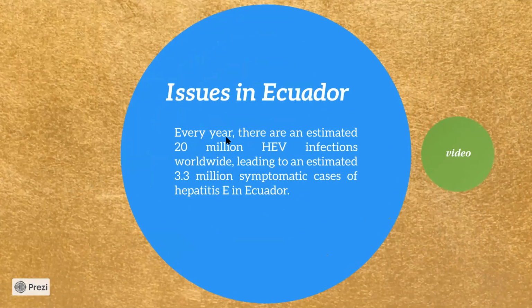Issues apply in Ecuador. Every year, there are an estimated 20 million hepatitis E virus infections worldwide, leading to an estimated 3.3 million symptomatic cases of hepatitis E.